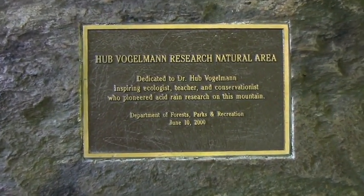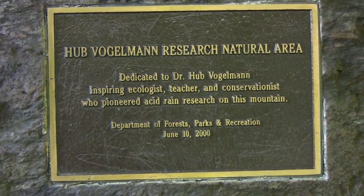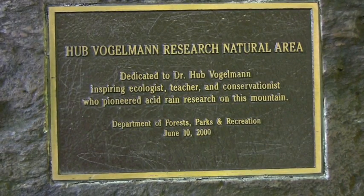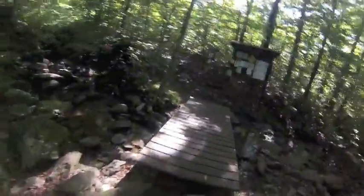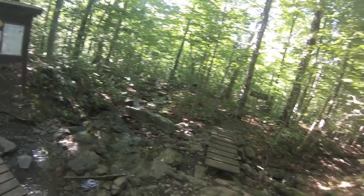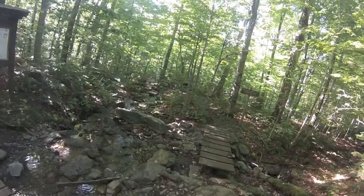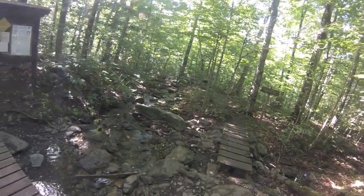Nice plaque that wasn't here last time I was here. Very nice start to the trail. This seems new. I just haven't been here in a long time. And you can also come up from a lower parking lot, and it's the Burrows Forest City connector that gets you up here if you want a little extra hike.